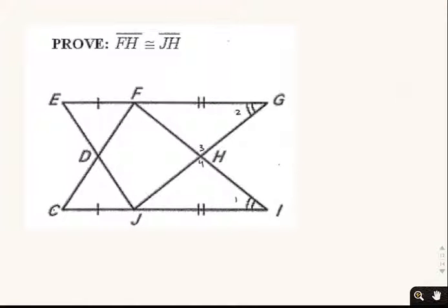We're asked to prove that FH and JH are congruent. So if we want to highlight those, FH is actually this little piece right here, and JH, which I'll mark in red, is this piece right here. So wait a minute, I'd have to prove sides are congruent. I've never really been asked to do that before. So how in the world is that going to happen?